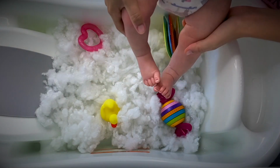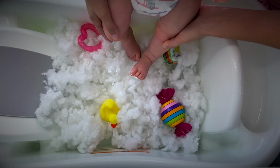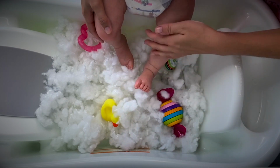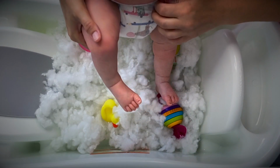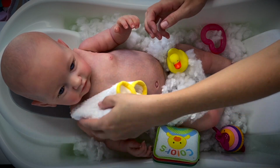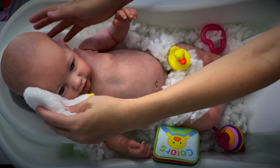Here we go, baby Skya. You want to put your feet in the water? Come on, it's nice and warm. Let's get your big dirty diaper off and let's get in. I think a bath always makes babies feel better. Right, baby Skya?